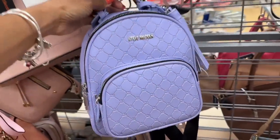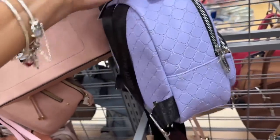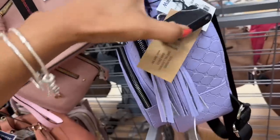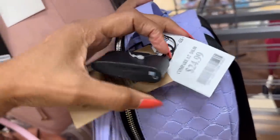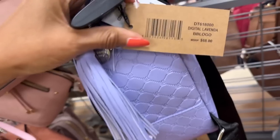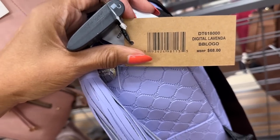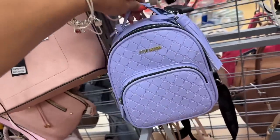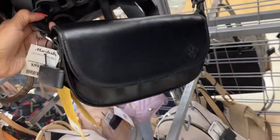Oh, this Steve Madden is cute. I like the purple color. Look at it. It's a little small one, but it's very cute. Oh, this is $25. And the name of this is BB Logo. Very cute.